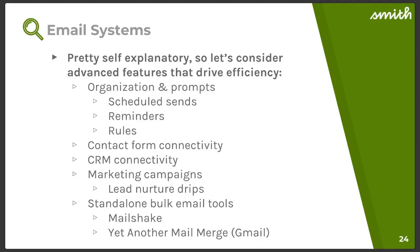So if you're sending these lead nurture drips, you should be saying, hi Maddie, thanks for your call the other day, I believe that we could help you with XYZ legal issue. Here's time to schedule on my calendar. If you don't use the person's name in the salutation, it's not personalized, and that is not going to improve your chances for conversion.